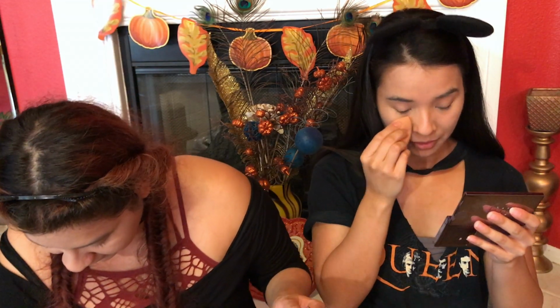It's very weird. It's a weird formula. It goes on silky and it feels oily though. So far, foundation and concealer, it's not so much of my preference.